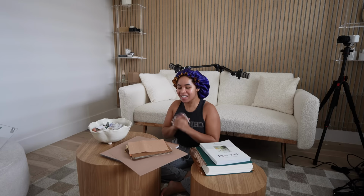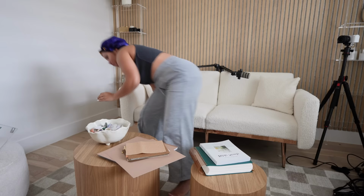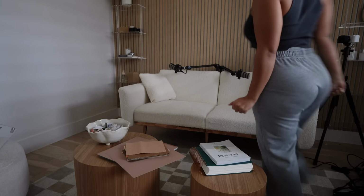Good morning. Found the pacifier. My brother was just over here looking for this the other day. I'm going to put it over here by the door. Hold on before I forget. Okay. Ooh, it's a little chilly in here this morning, but okay.